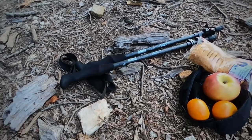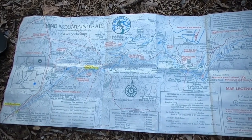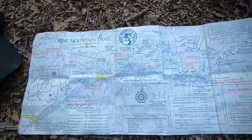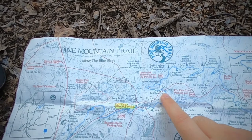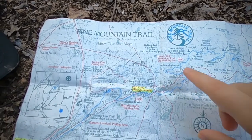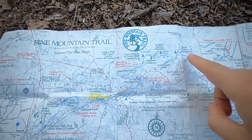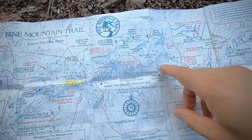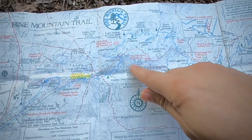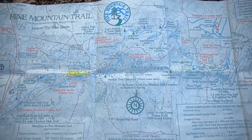trekking poles. Today we're doing the Big Poplar Loop, so it's about 7.8 miles and we park here at the Fox Den Cove. And we're gonna go clockwise on the main PMT trail. And then we're gonna go to the alternate south all the way back. And it should be fun.